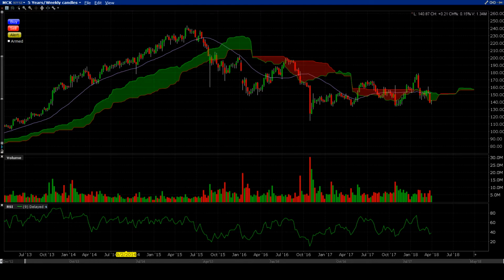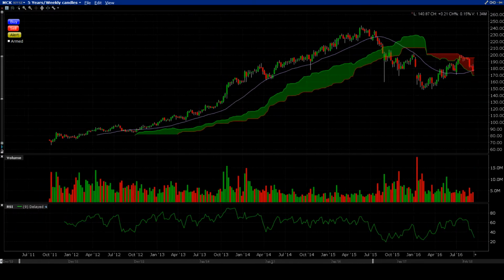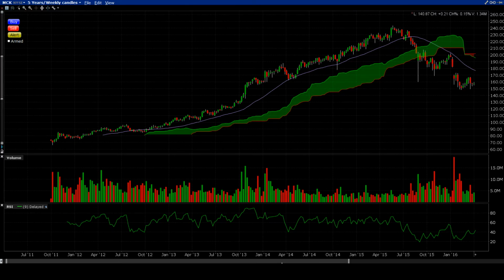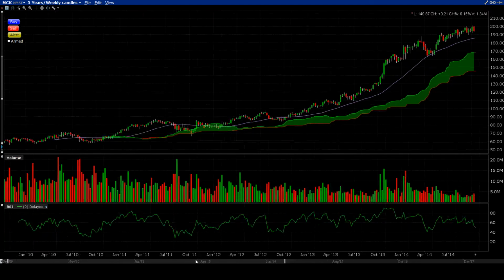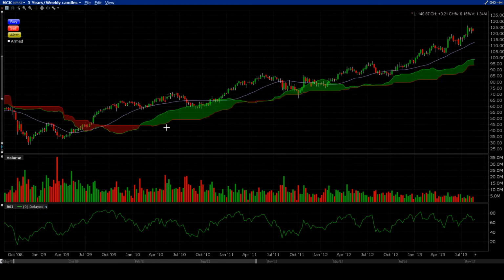MCK, McKesson, New York Stock Exchange. And look at that beautiful stage 2. It had the mother of all stage 2s. It is a beauty. All right, when did this little beast start? Look at that mountain. Wow, this has been going on up forever. All right, here we go.